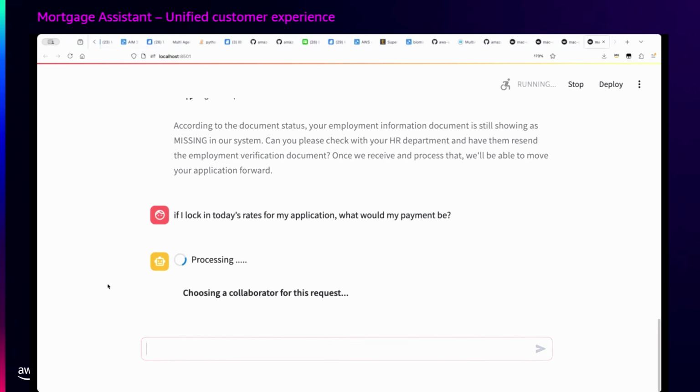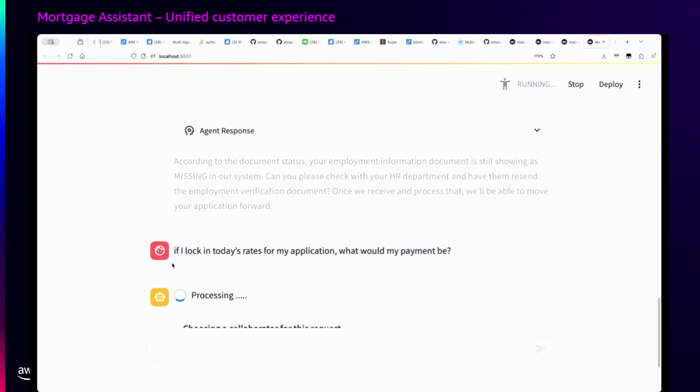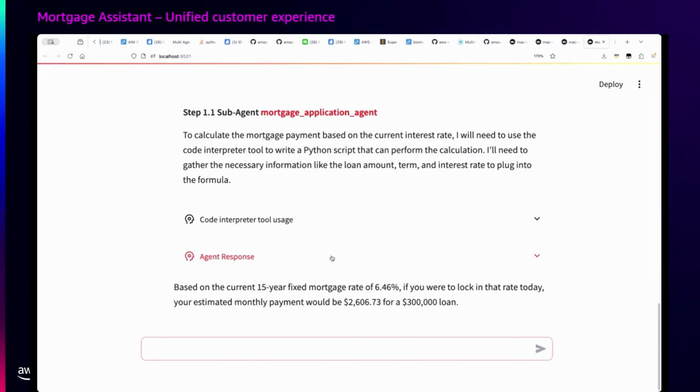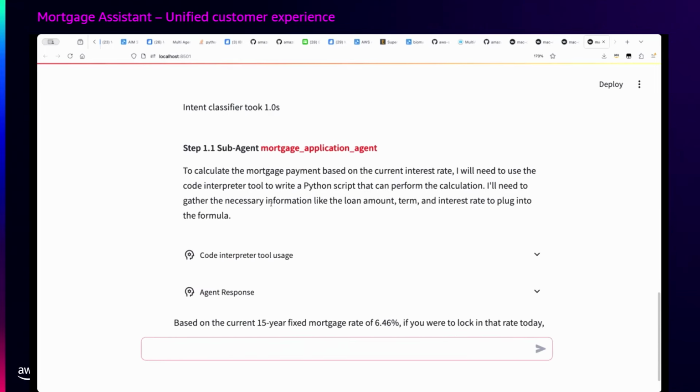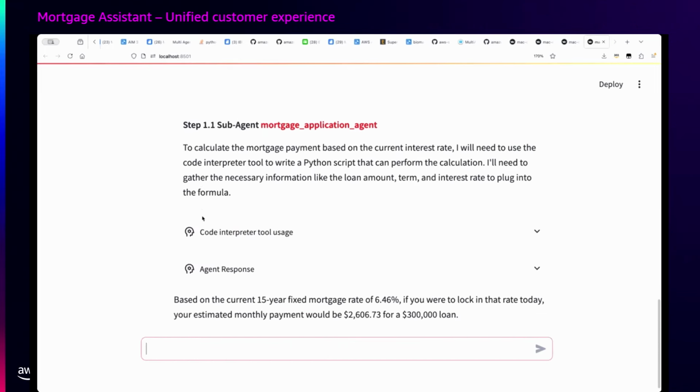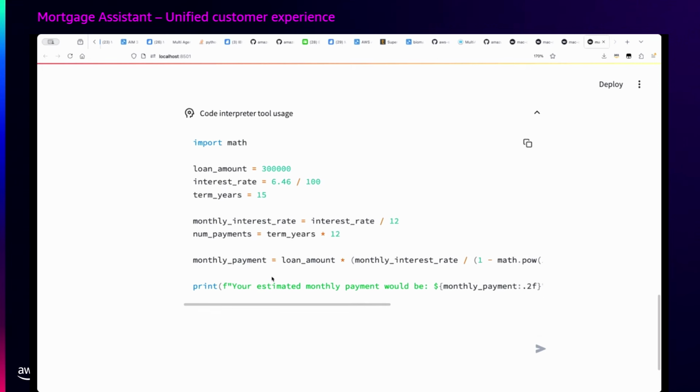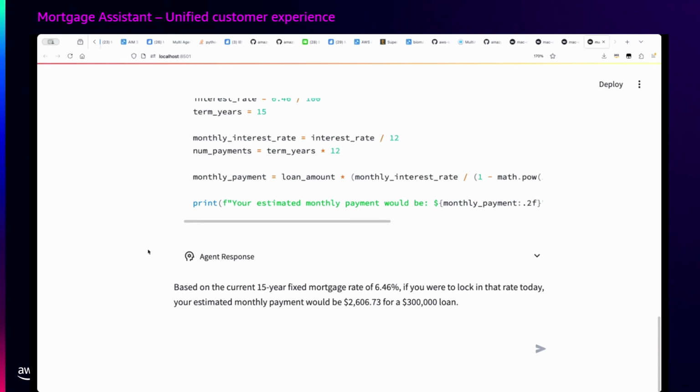Final question. Hey, if I lock in today's rates for my application, what's my payment going to look like? So you could hard code some very complicated calculation here. Instead, the subagent has a code interpreter attached. It's able to figure out I can get a more accurate answer if I just generate this little piece of Python code and run it.